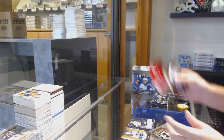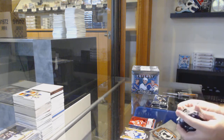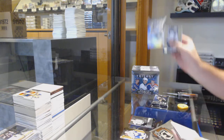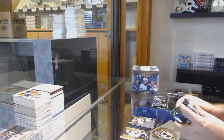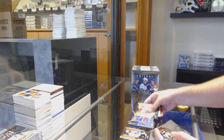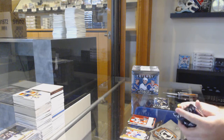Renditions for the Preds of Fabro, and a red rendition to $7.99 of Kupner for the Red Wings. Renditions for the LA Kings of Grunstrom, and a $9.99 of Olofsson for the Sabres. Rookie to $9.99 of Adam Fox for the Rangers. Renditions for the Devils of Gusev.